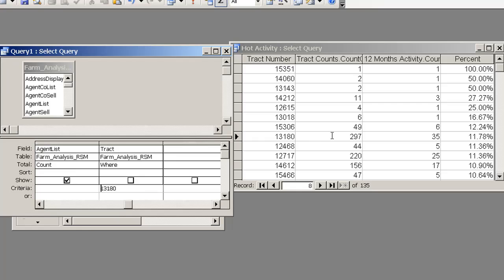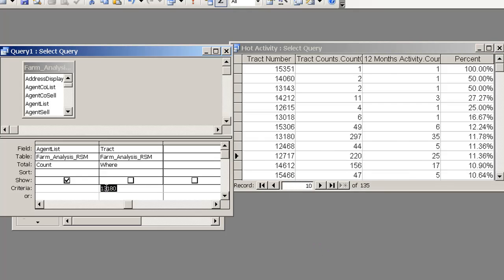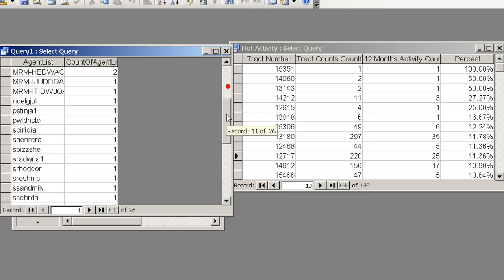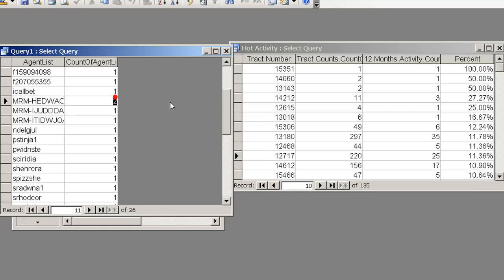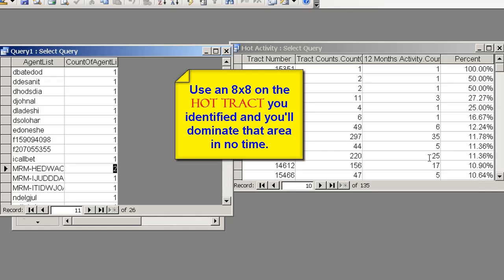I'm interested to see if I can find a track here that does in fact have a dominant market share, just so we can see what that looks like. Let me see about this one here. And again, we scroll down, and again, nobody has more than 2 transactions. That's the one that has the most transactions in there. So you can see, why would we focus on an area that has less than a 10% market share in our area when nobody has the competition, when there's no competition in there? There's no competition. We could go in and crush those farm areas.